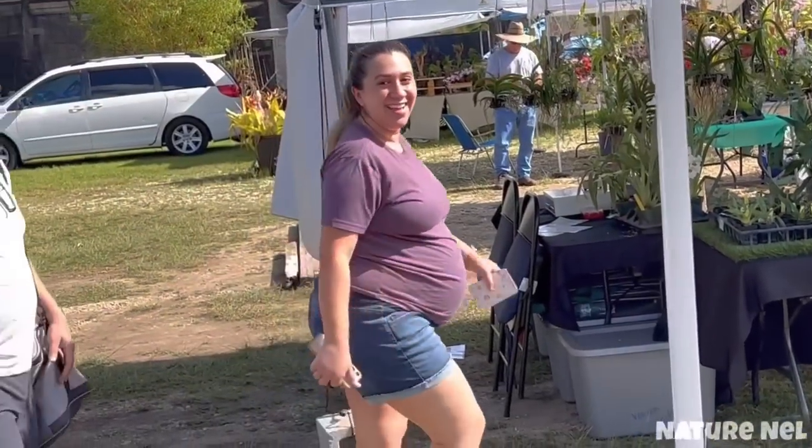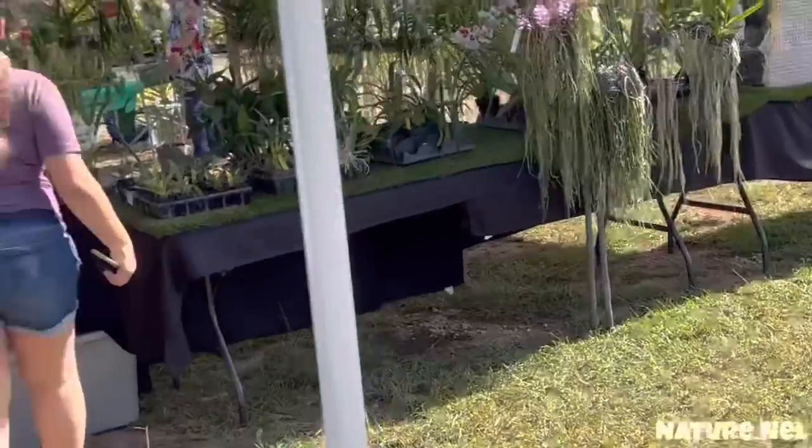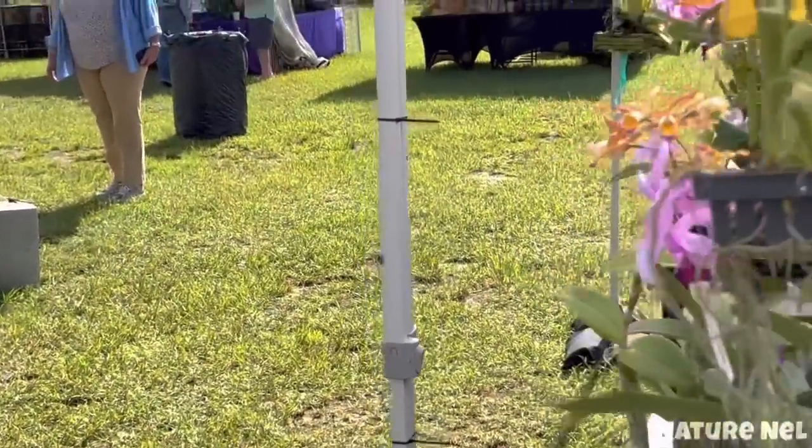You know, if that happens, you got to name her after an orchid. No, I haven't picked out. And we keep saying it's a girl. It's a girl, right? Yes. Okay, yeah, I remember you saying that last time.